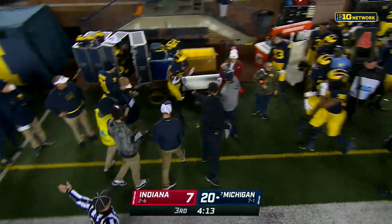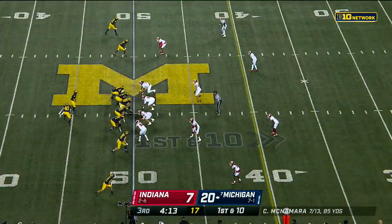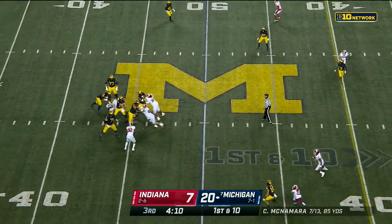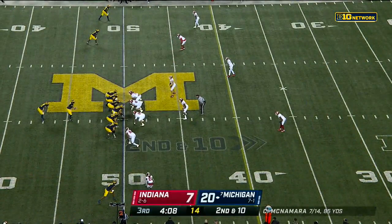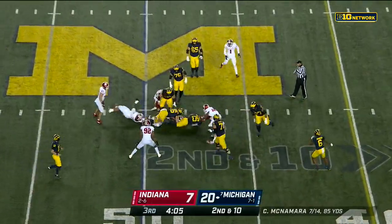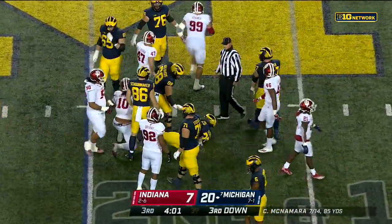DJ Turner's first return is a good one. Cade McNamara comes back in and looks to throw on 1st down. Incomplete. McNamara back in there after 1 play for 2nd and 10. And they quickly give it to him, into a crowd for 2. So 3rd down and 8.